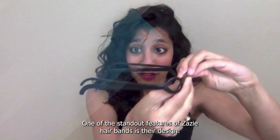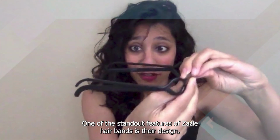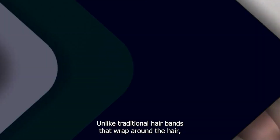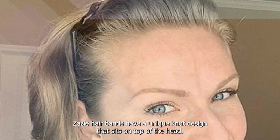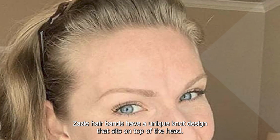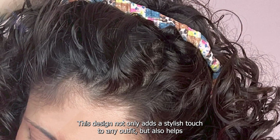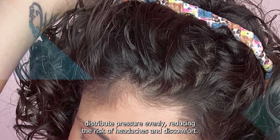One of the standout features of Zazzy hair bands is their design. Unlike traditional hair bands that wrap around the hair, Zazzy hair bands have a unique knot design that sits on top of the head. This design not only adds a stylish touch to any outfit but also helps distribute pressure evenly, reducing the risk of headaches and discomfort.